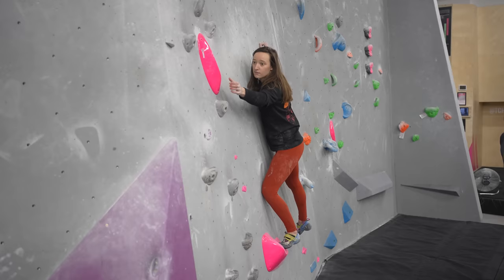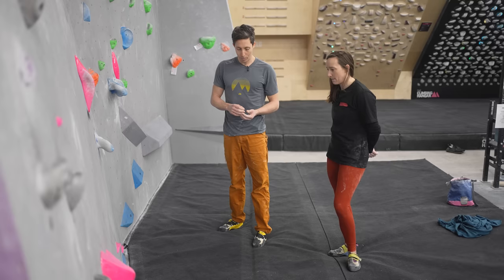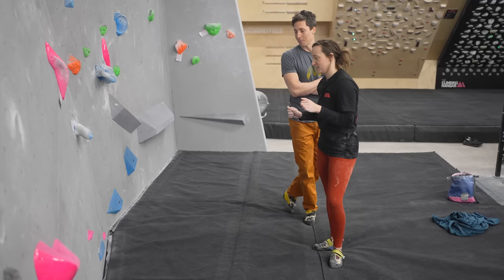Okay, if you jump down, then we can see a bit what happened. And I think when you go to the gym, you just basically want to climb a boulder, and then to actually stop and have the focus on what you're doing. So now you had two foot swaps on the way out. Can you try to do that sequence with no foot swaps? Okay, so I'm trying to reverse engineer.